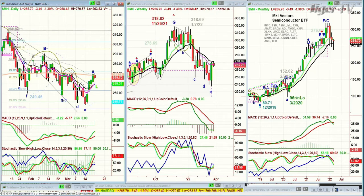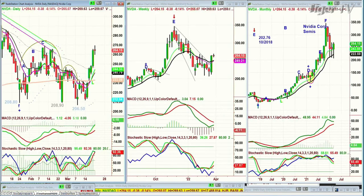NVIDIA, where they're having a meeting on what they're doing. Big deal. It's still in a big digestive phase, stuck between, I'd say, 280 and 220.